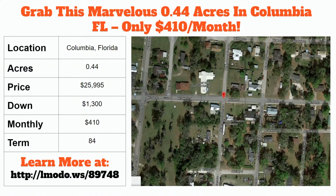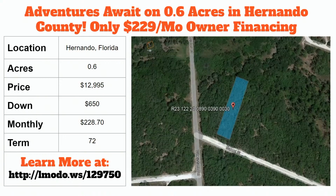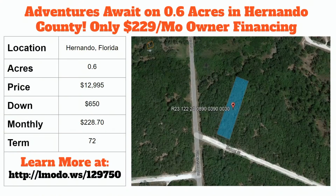Check it out. Learn more about it. Hernando County, Florida. Oh man, Hernando. Got lots of fun memories in Hernando County. Let's take a look at this one. 0.6 acre property. This one is $13,000, so $12,995, $650 down. Wow, that's a good deal. And $228 a month for 72 months.